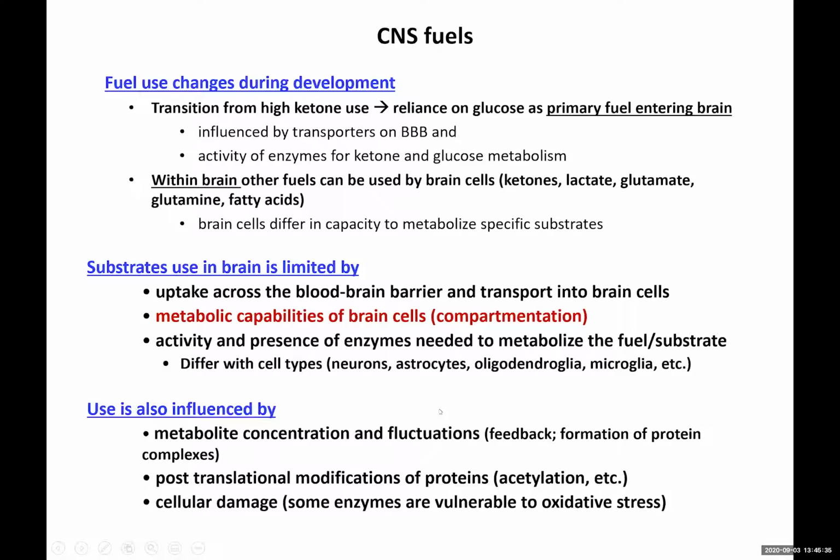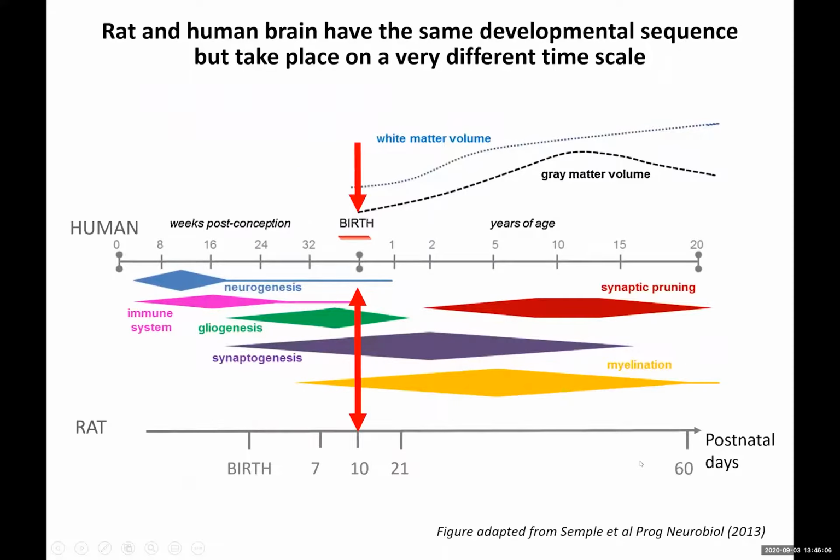Use is also influenced by metabolite concentration and fluctuations. Metabolites feedback and affect enzymes, and they dynamically affect the formation of transient protein complexes, which can alter metabolic activity. Post-translational modifications of proteins, such as acetylation, can greatly affect enzyme activity, and cellular damage can also affect metabolism.